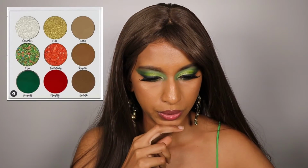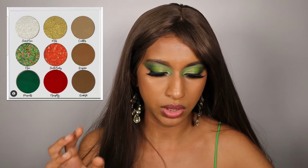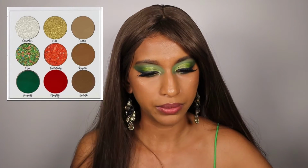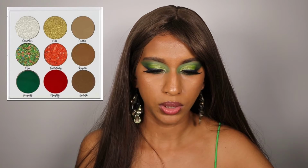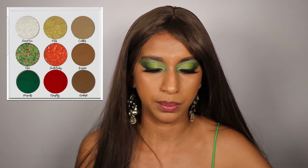Right, and now we're looking at the Flirt with Me Boutique Holiday Palette. So here there's 9 shades. You've got mattes, shimmers, glitters. Okay, so this may have been something that I would have picked up. It's just pretty. I really like the first 2 columns, like the green and the reds and the golds, loving that. And then I look at the column with the browns and I'm just like, why? Why was that put in there?